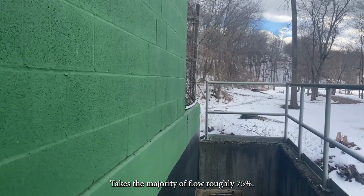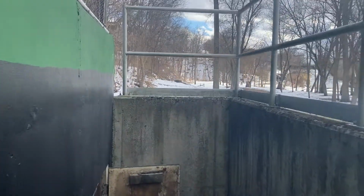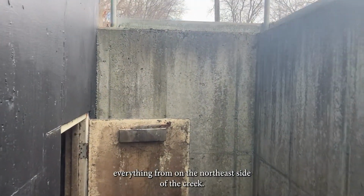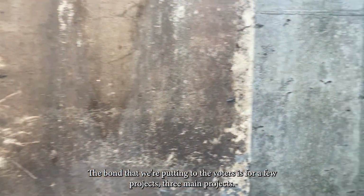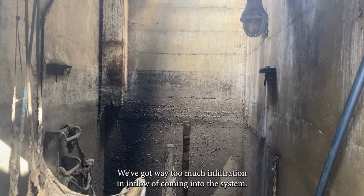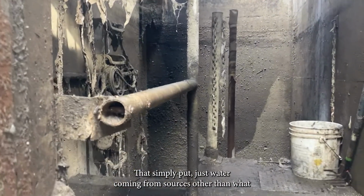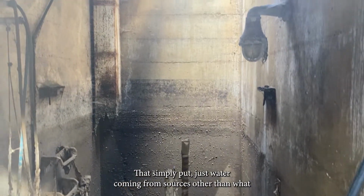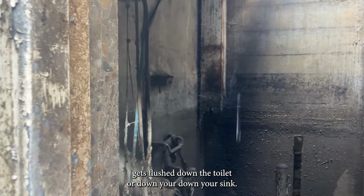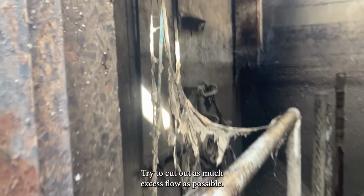The pump station takes the majority of the flow, roughly 75%, probably more. Takes everything on the northeast side of Otter Creek. The bond that we're putting to the voters is for a few projects, 3 main projects. Big project is the collection system. We've got way too much infiltration and inflow coming into the system. That, simply put, is just water coming from sources other than what gets flushed down the toilet or down your sink. Try to cut out as much excess flow as possible.